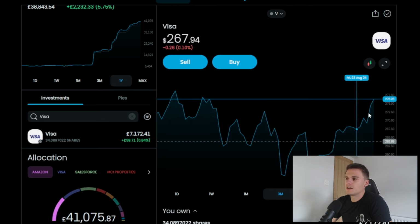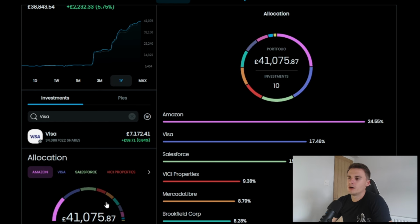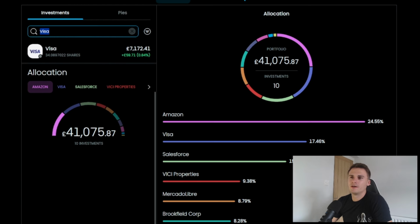I actually really like Visa for the future in terms of its dividend growth and a few other things. I really want this to be a core position in my portfolio, and it sits around 17.46% now, which is actually really nice. I want it to sit around that 20% mark. But I love the things that are going on with Visa. I love the scalability of the business model and really like this one for the future.